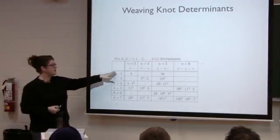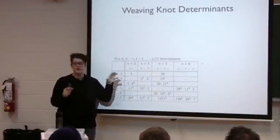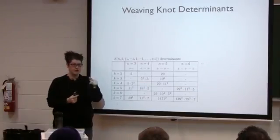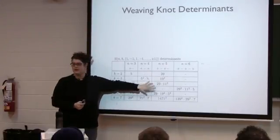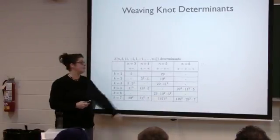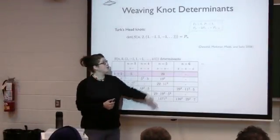Okay, so here's a table. It's just for weaving knots. You see the patterns are always alternating like that. These gaps in the patterns are where the knot would actually be a link. It would have two or more components put together instead of just one circle. And we're in the process of calculating these right now. But at the time when I made this table, we didn't actually know how to do that efficiently. But we're going to have this data later. Right now, this is just for knots. These results are already known if you go forward.